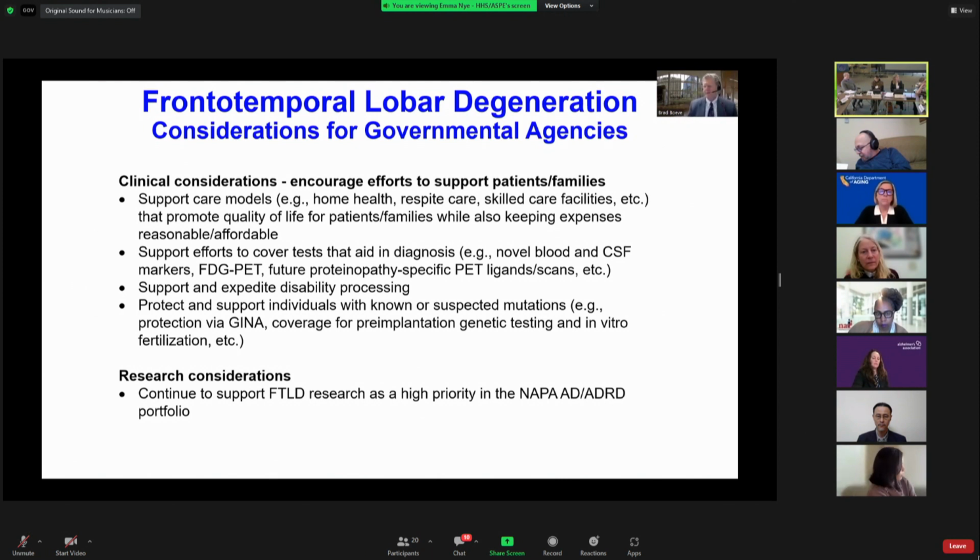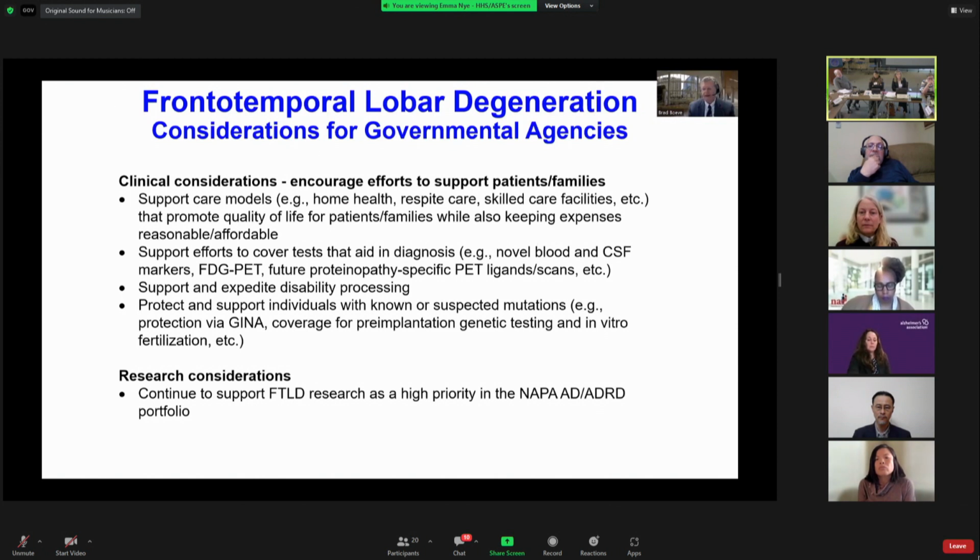And it's really unfortunate when there's valid attempts to essentially assure that offspring will not carry a mutation and the benefits for that individual, as well as the financial benefits long-term. The upfront coverage for this procedure is just not viewed sufficiently justified, and so this is almost always denied. And so any support for any of these clinical considerations would be really helpful for patients and families. And really, from a research standpoint, this has been viewed high priority by NAPA and the AD-ADRD portfolio. Hopefully that prioritization will be maintained, perhaps even enhanced.